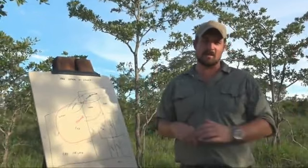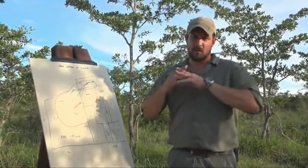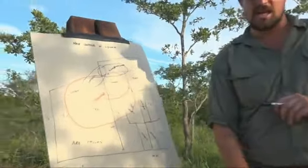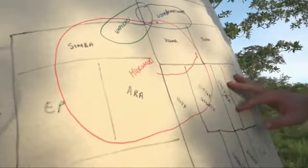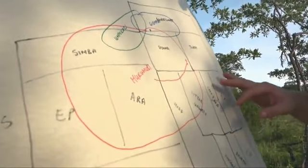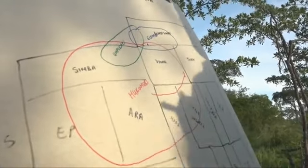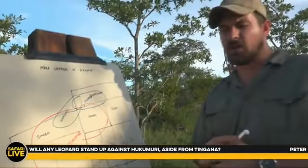Let's see whether or not we can be fairly accurate about what we're doing at the same time. Now, when we left you, we said that Hukamuri was slap bang in the middle of all of this and has done some serious movement during the course of the last few weeks, which is obviously quite interesting. So, Peter, you want to know whether or not any leopards are going to stand up against Hukamuri and whether anyone's going to stop this marauding male in terms of his advancement and what that means to some of our other leopards.